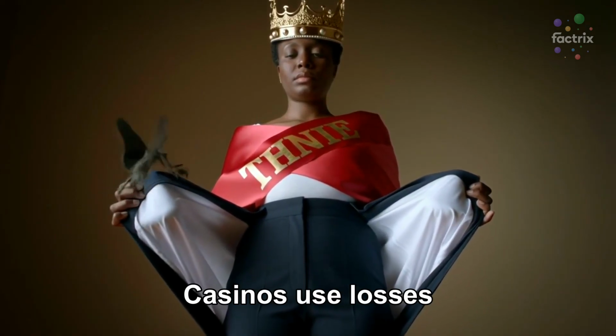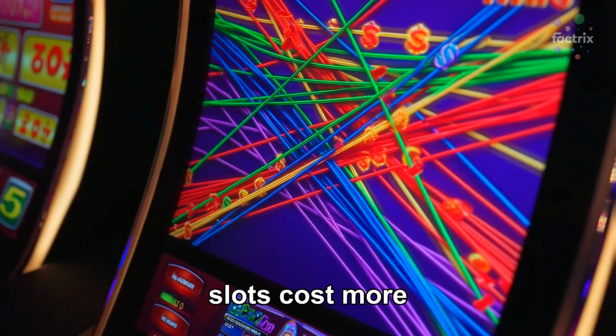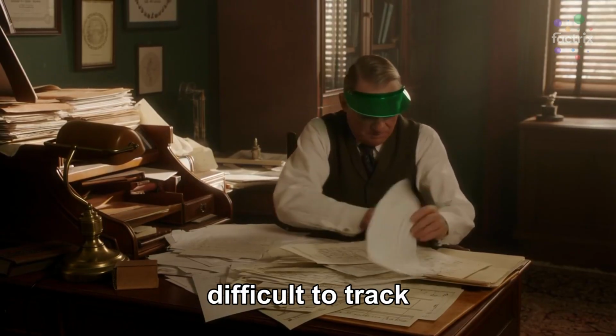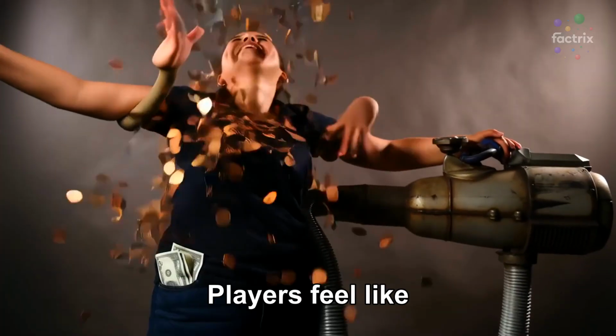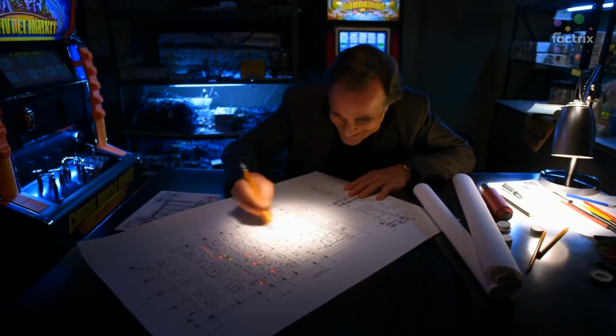36. Casinos use losses disguised as wins, where small wins on multi-line slots cost more than they return but trigger celebration. The confusing pay structures make it difficult to track whether you're actually winning. The frequent small hits mask the overall negative return. Players feel like they're winning because of constant payouts despite a shrinking bankroll.